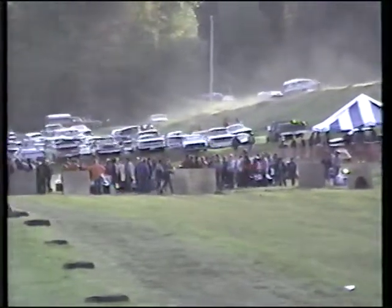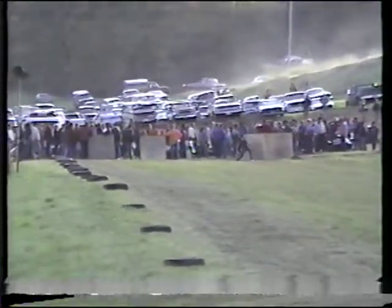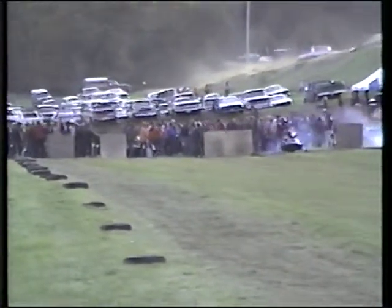Sled number 125 is Yamaha Exciter, Ken Nato. He's liquid stock open. And sled number 07 is Eddie Vero running again.